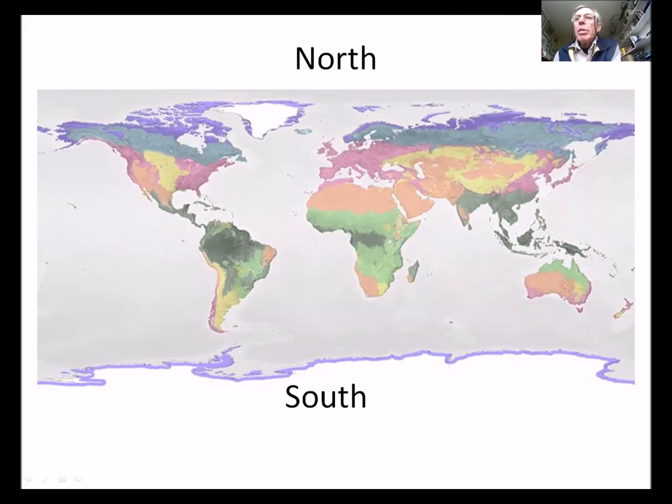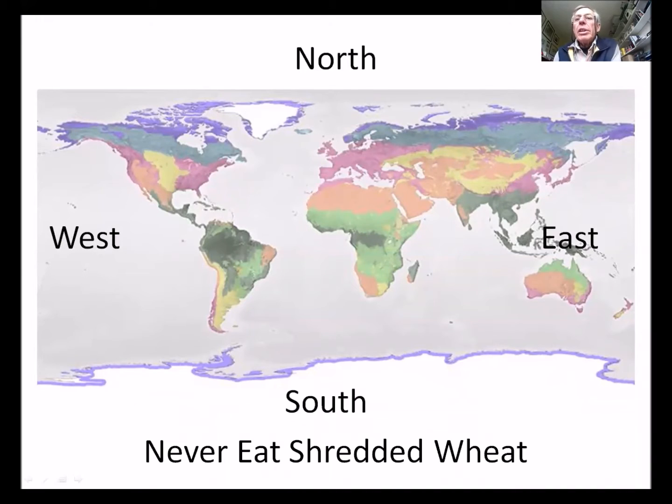Here's a map of the world. North at the top, south at the bottom. West on the left, west almost rhymes with left, and east on the right. And you can remember north, east, south, west by remembering never eat shredded wheat.